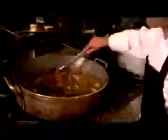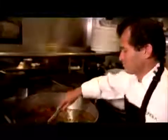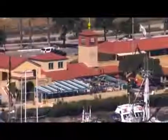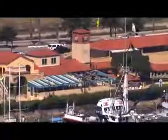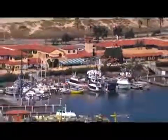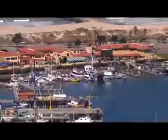What I use here at L'Opera is just quality ingredients, and of course, Kangen just fits perfectly. Being located right here on the water, on the ocean, it makes us more aware too of all the debris and trash that goes into the ocean. So we're very pleased that we're not contributing to that.